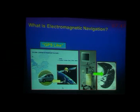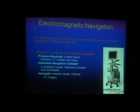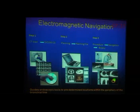Electromagnetic navigation, that's a new tool, and it's going to be covered as well tomorrow. It's like a GPS. You program the patient, a virtual bronchoscopy, and then you get a road map, and you navigate your forceps towards the node. It's very effective.